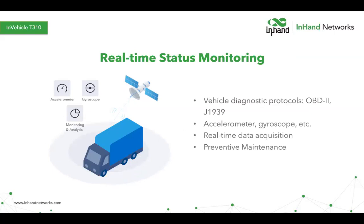Because we have not released the cloud-based software for this device yet, we support third-party software on this one. This device can monitor the situation of the vehicle through the OBD2 and also through the J1939.